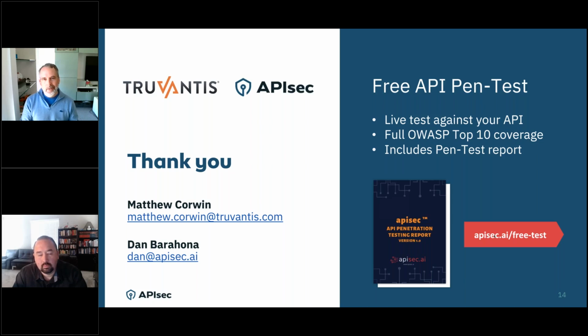So that question we get a lot. How do we handle different forms of authentication? It's absolutely critical for what we do to be able to run the tests that we do. So our platform supports quite a variety of different mechanisms to accomplish the authentication.